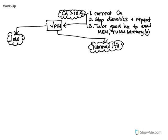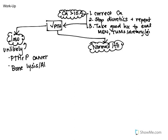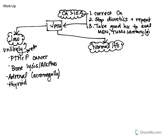So we'll talk about low first. This is an unlikely test question and an unlikely finding in clinic. But what are the causes of elevated calcium with a low PTH? Parathyroid hormone related peptide caused by cancer. Bone lysis, again usually mets or cancer. In that situation, you'll want to check an alk phos as part of your workup. And then there are endocrine issues like acromegaly, again really rare. Super rare, but thyroid issues can cause hypercalcemia with a low parathyroid. The thyroid is so dramatically impacted structurally it can cause damage to the parathyroid gland. Anyway, in these situations, again, they're unlikely, and what you're going to want to do is refer to endo.